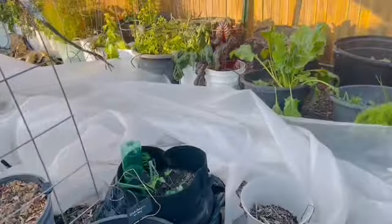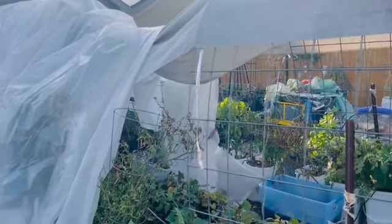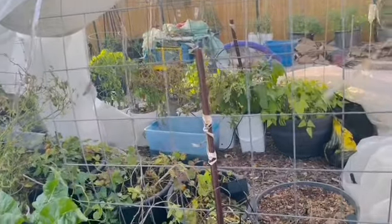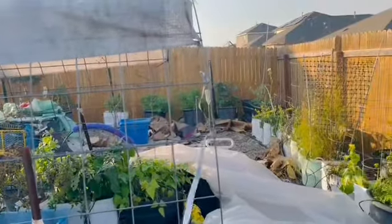I have to get all of this up and secure it before the weather turns to the teens. We're getting very cold temperatures coming up here pretty soon, and I have to cover my plants. So far, the plants are looking a little worse for the wear, but they're holding on. So I've got to get everything covered up.